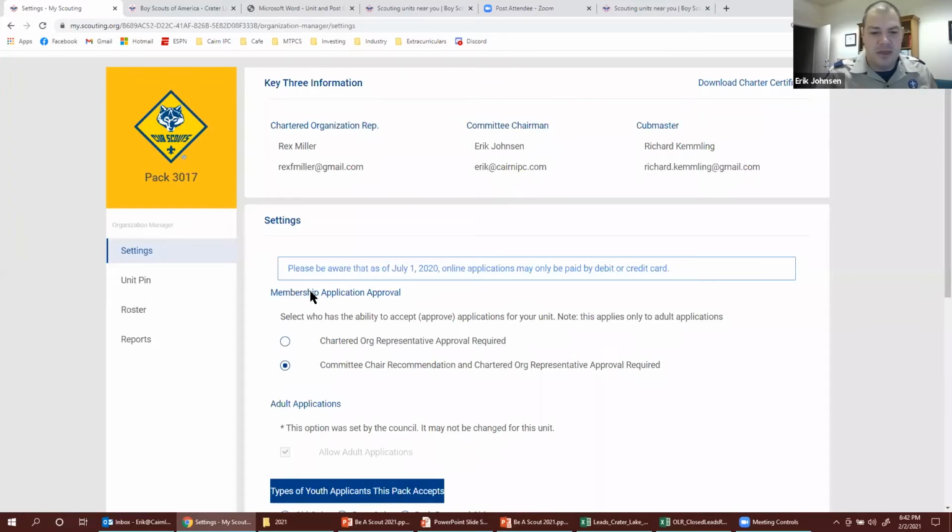For accepting adult applications, this is not just something that your committee chair or Cubmaster can do. Typically, as you know, your charter organization rep needs to approve all adult applications. And you can choose the second option to require both your committee chair and your charter organization rep to approve adult applications. I would recommend having your committee chair be involved, because the more screening you have in your adults, if you want to make sure that we have qualified and upstanding adults in our ranks. And I would think your charter organization rep would be the last stop on that. And they probably want to make sure that somebody's making a good call on that before it gets to their desk. Any questions so far on PIN management?